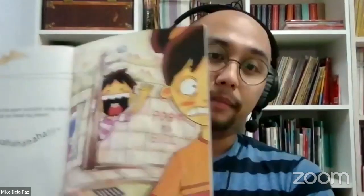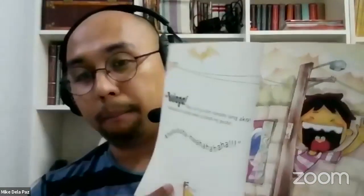Second, even if they're not interested, make sure to expose them. So what I do, lalo na sa earlier grades, when I'm reading a book to them, get a book. Ay, sorry. Something with words. Kunyari, nagbasa ako ng libro. Kailangan sanayin mo sila na hindi mo lagi pinapakita lahat ng pictures, for instance. Tapos may mga papapakita ka lang para hindi rin sila maging dependent too much on the picture.